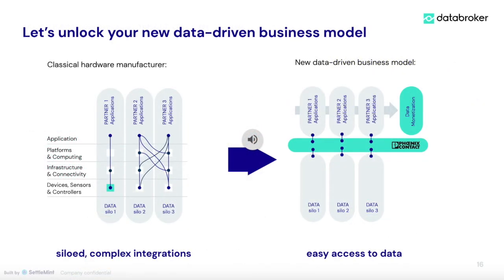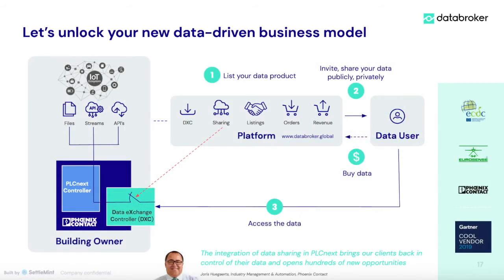This is exactly what Phoenix Contact understood on the market. By using their PLC controller, they connect to different infrastructure and sensors to unlock the data and give their clients a possibility to control what they will do with their own data. Are they going to share with one or the other application, or are they going to monetize the data? So let's have a look at the technical solution.